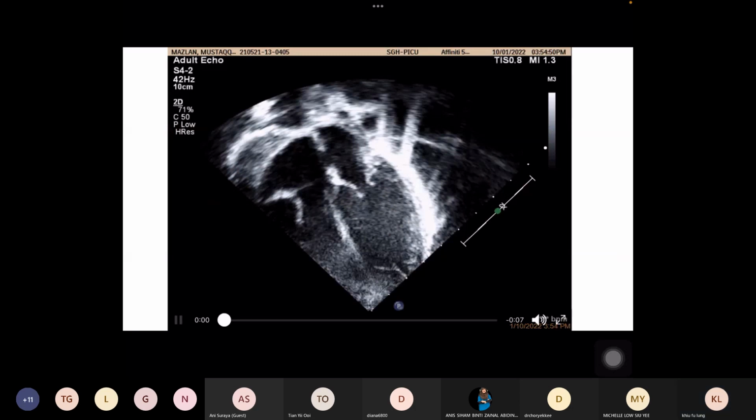Interesting to show you the subsequent bedside echo with agitated saline bubble test.